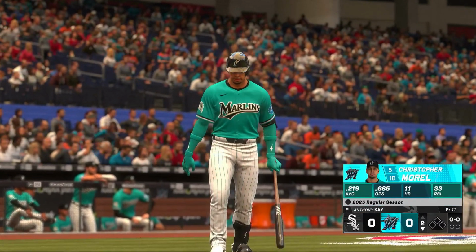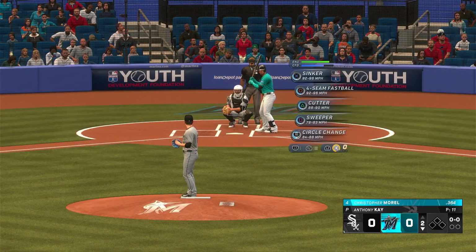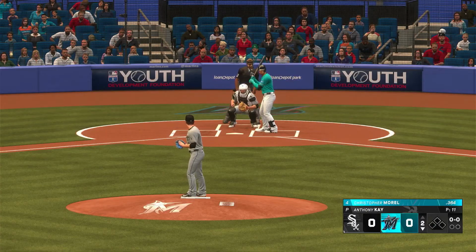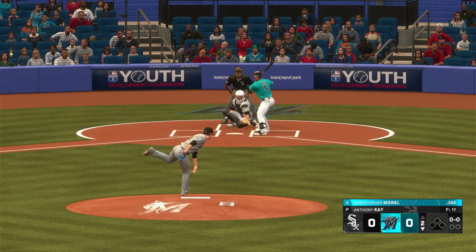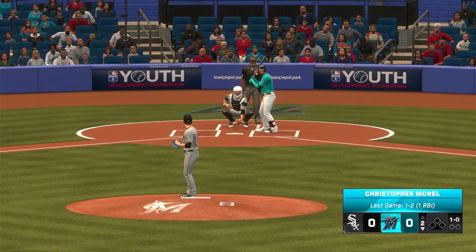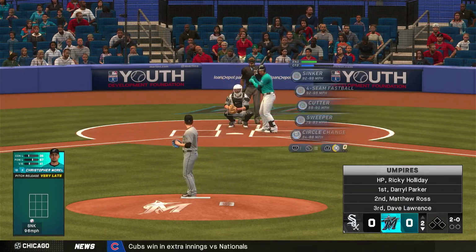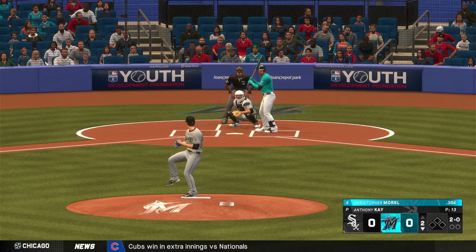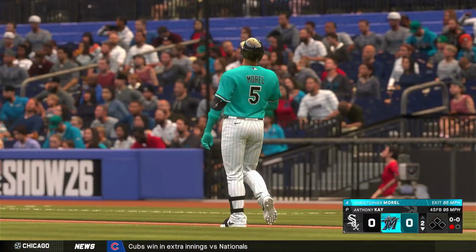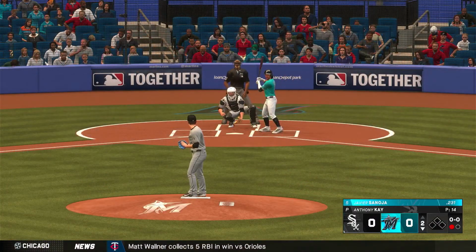Bottom of the inning. And now for the Marlins, Christopher Morel. Number 5. He's got pop, which is a little sneaky because he's so comfortable with taking his base hits to the opposite field. But he can jump you if you make a mistake. First pitch misses. Just missed. Assigned to home plate duty is Ricky Holiday. Boog, and something I've heard players saying about Ricky's strike zone is how he will call the high strike. That could be something that's tough to deal with, especially if you've got a pitcher out there coming at you with high velocity.